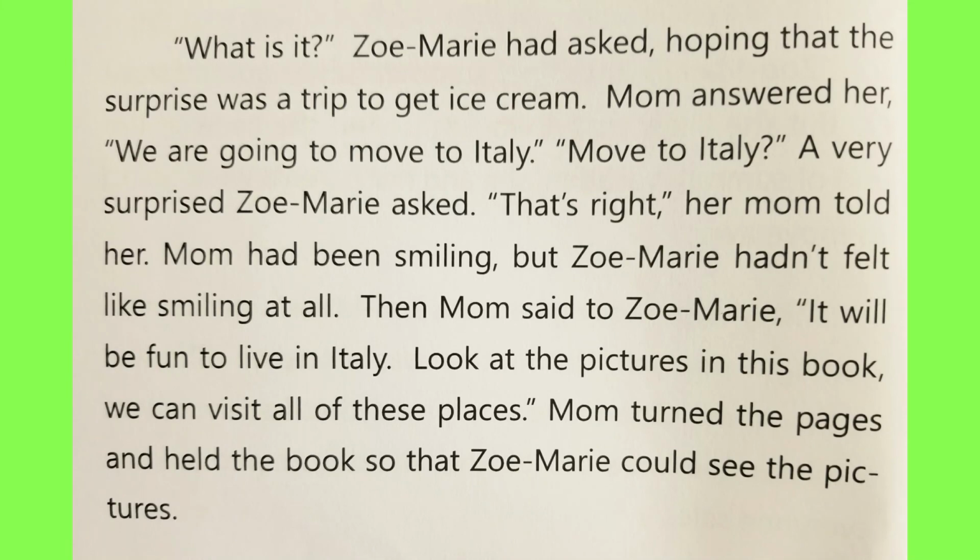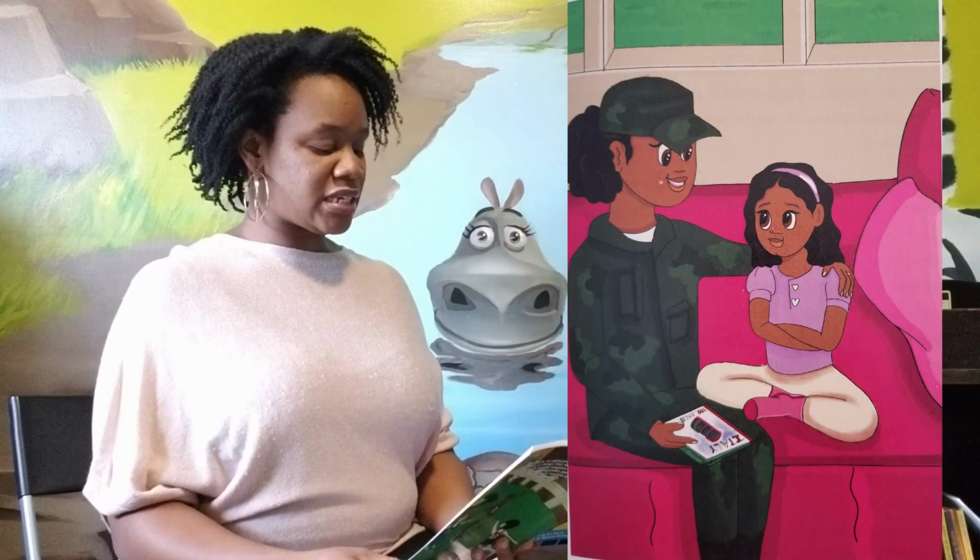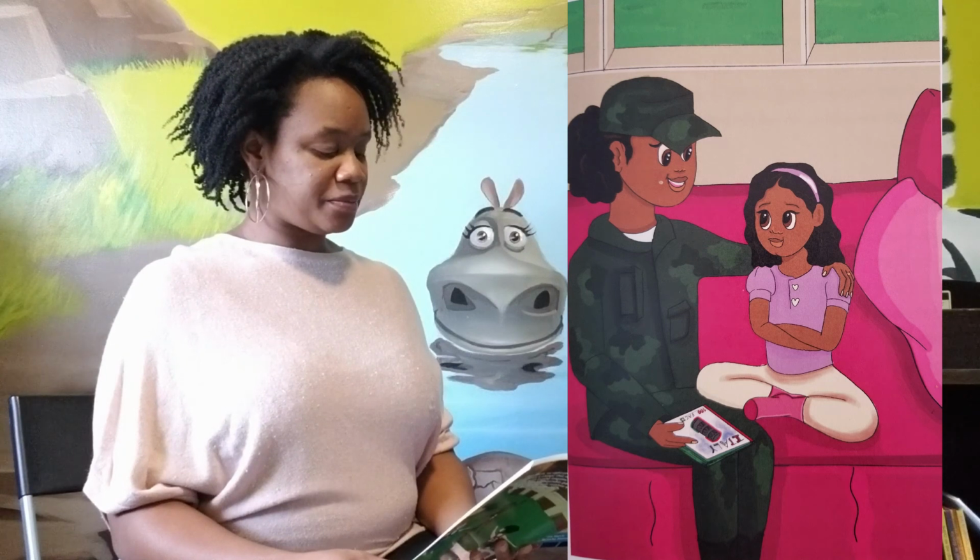Then Mom said to Zoe-Marie, "It'll be fun to live in Italy. Look at the pictures in this book. We can visit all of these places." Mom turned the pages and held the book so that Zoe-Marie could see the pictures. Zoe-Marie thought it would be nice to visit Italy, but not to move there.